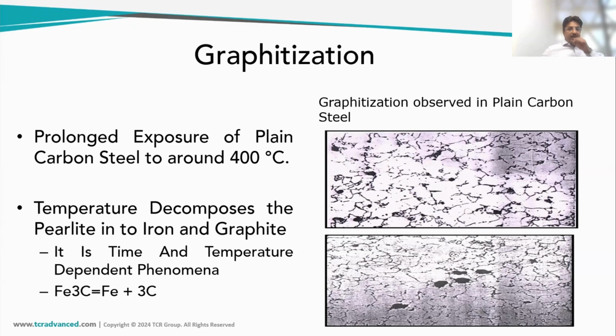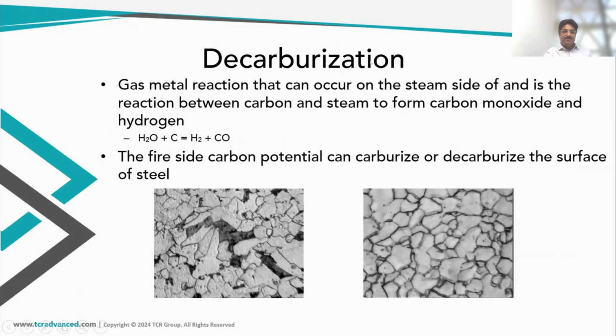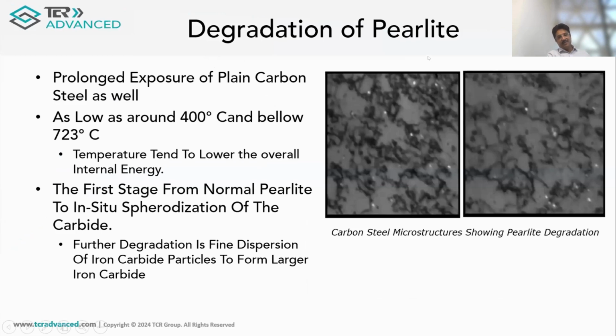Then we have decarburization. In certain furnace environments, if the oxygen potential or carbon potential is not maintained, the carbon is depleted from the surface. In carburization, the carbon goes inside the material; in decarburization, carbon comes out of the material. Decarburization can occur most of the time from the manufacturing stage, because heat treatments are done for these components, but it is also possible in the operating environment. Once you find such damage, we tell people to control the carbon and oxygen potential in the furnace environment, and then the damage is further avoided.